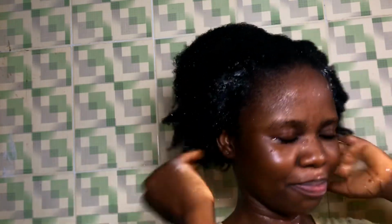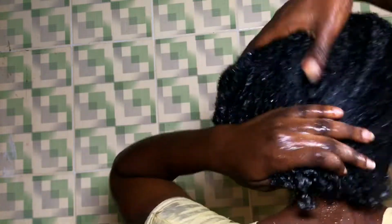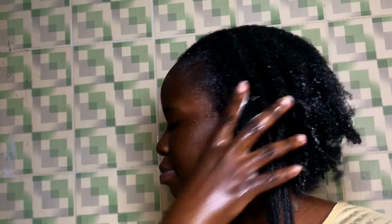So I'm just going to go ahead to massage gently into my hair and work through to the ends of my hair too, so it just sits in properly. I'm going to do this and leave it for 3 to 5 minutes, and I think by then I would know if I really like this kind of conditioner, and maybe I'd want to try it again.